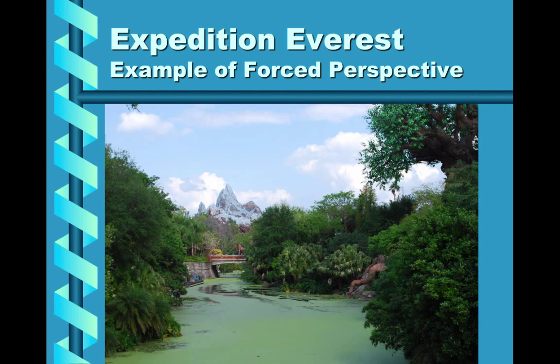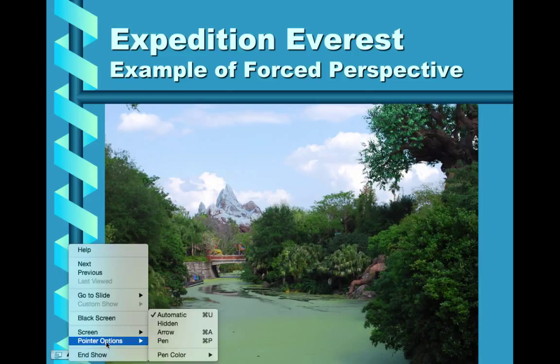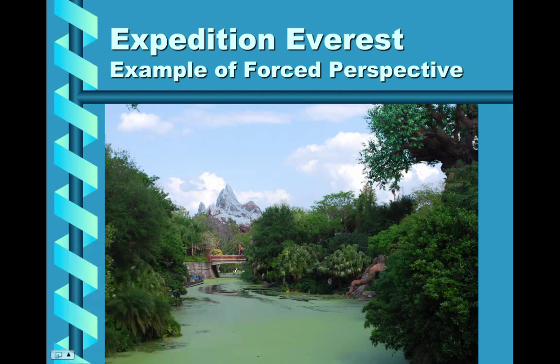So for example here is, pull out my pen. Okay, so here is Mount Everest, or the mountain range on the right here. Now the idea is this, if features of the top of the mountain are created disproportionately smaller, it makes it look farther away. In this case, it makes it look taller. So you don't notice this until maybe you come up closer to the ride and you see the scale of the actual train itself and see that, well, okay, actually there's something going on there.